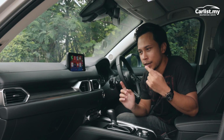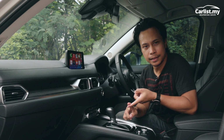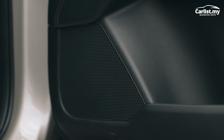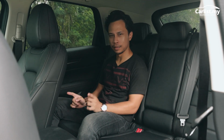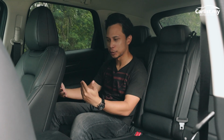Also, you have the CR-V offering Bose premium audio, but you can get that with Mazda in the CX-9, which is way more expensive. Why not offer the CX-5, at least in the 2.5T, the highest end one, with also Bose sound systems? Rear seat space is fair, but I think the CR-V kind of edges this out because Honda's very, very good at offering rear seat space.